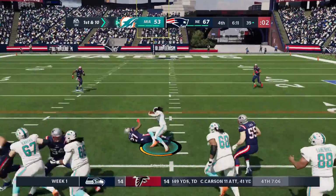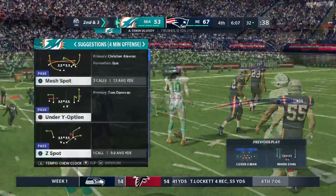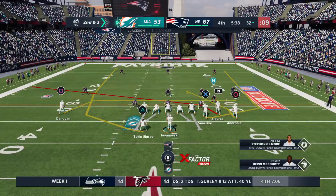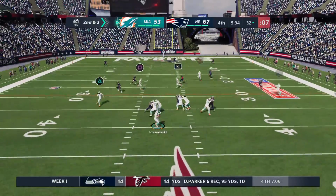From the gun, he'll hand this off. And down inside the 35, he goes to the 32-yard line. 7 yards on the pickup there, and it'll leave him with a 2nd and 3. 7-yard pickup. Brings up second and 3.